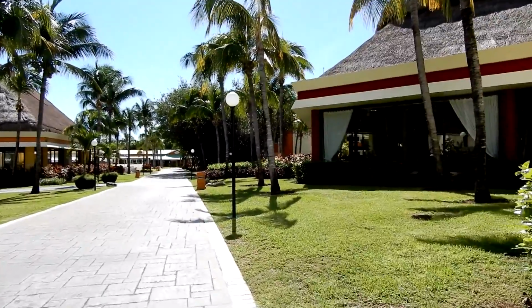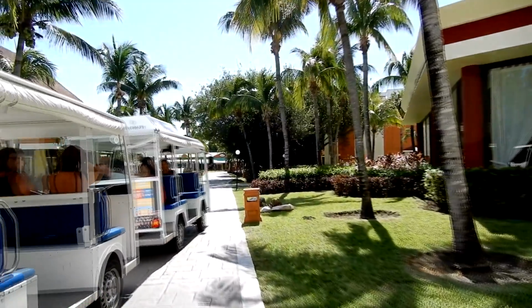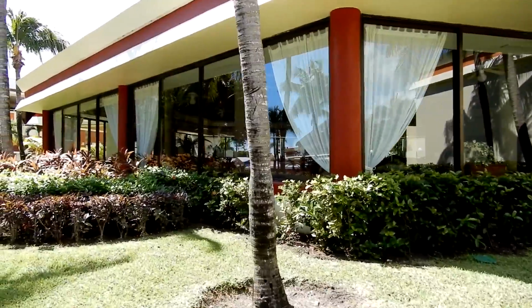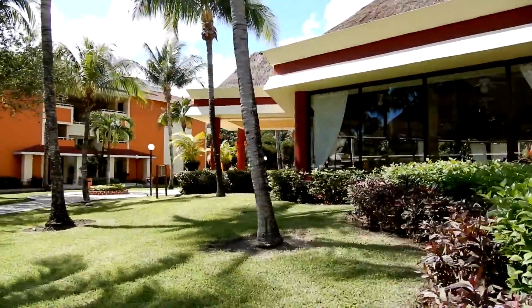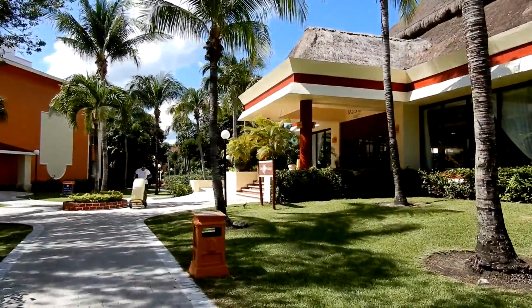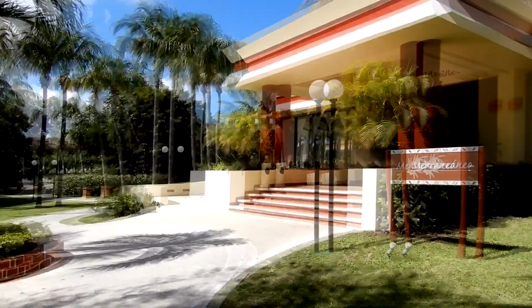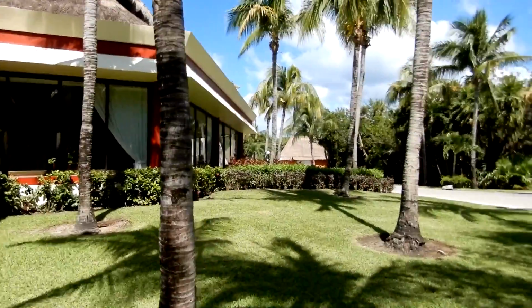Yes, I was right. Like I said, these trolley cars are all over the place. You gotta be careful of those. They're not bad drivers, but sometimes if you're not careful or if you're a little too tipsy. So this is another a la carte. This is a Mediterranean, I believe, if I'm not mistaken. We should go around the side and see. Yes, Mediterranean. Not sure if this one requires a dress code. I know the Le Gourmet does.